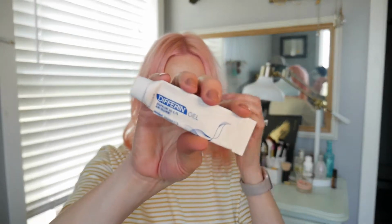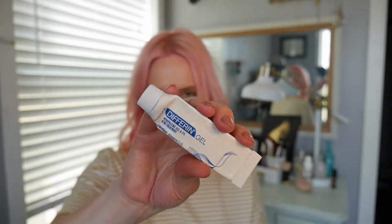This I've had for a while. This is the Differin Gel. This is an acne treatment comparable to Retin-A Micro. I used to use Retin-A back in the day, and this is something that you don't need a prescription for, and so I was kind of interested in trying this because I have acne. I've struggled with acne for 15 years, and so I bought this a while ago.